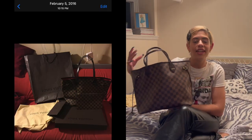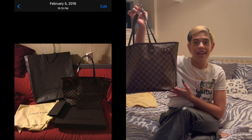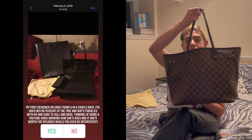So today I wanted to talk to you guys about my Neverfull handbag, my first designer piece, which turns 5 today. I got her on February 5th, 2016. So this is she, and she was my first big splurge. It was income tax season, and I was a student at the time, so I got a bigger return than regular people, so I was like, I'm gonna do it.